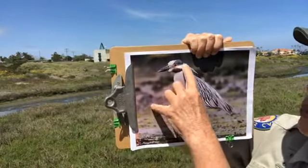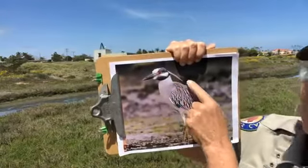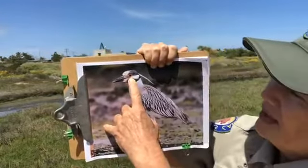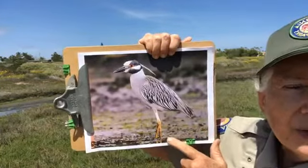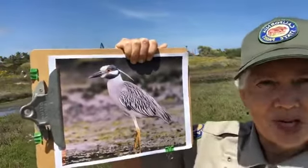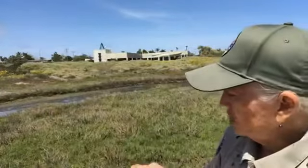This is like a white patch on their cheek, and then they have the yellow plume, hence the name yellow-crowned night heron. They have these sort of red eyes, and their legs are pretty cool because they're yellow, but when they're courting, they turn pink, which I really like. And let me show you what they look like as juveniles.